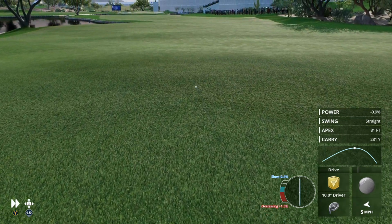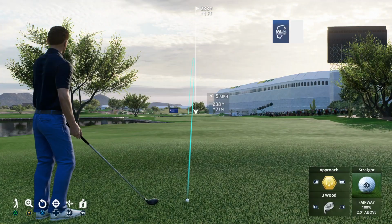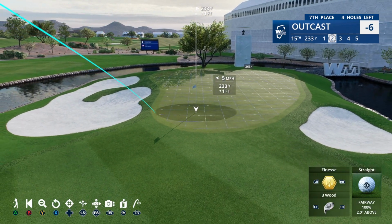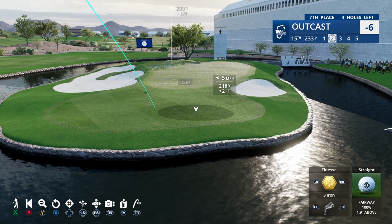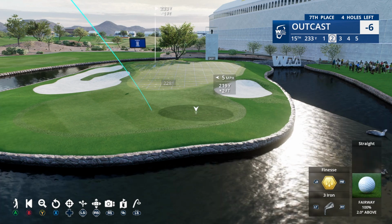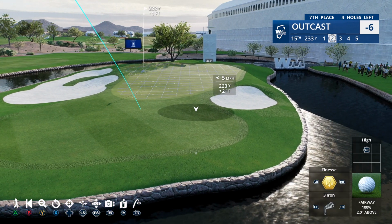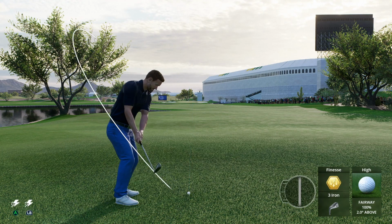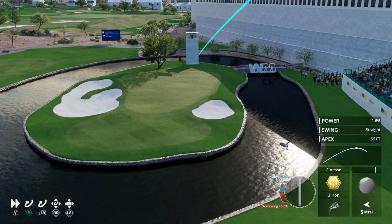And that will be more than number one done. Safely into the fairway. Well, that's a little dangerous there, isn't it? Do we want to? Oh, look at that. We can actually pretty much land it. Yeah, we're going to try. This is probably going to roll. I was thinking about laying up, but I mean, might as well.